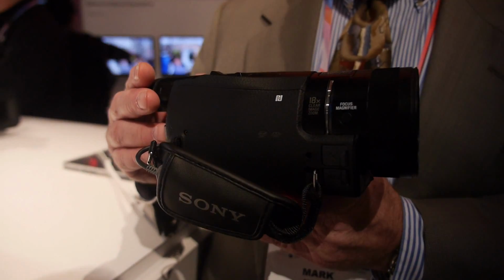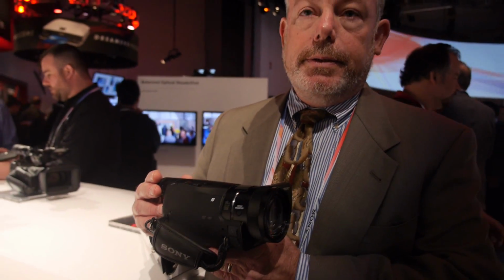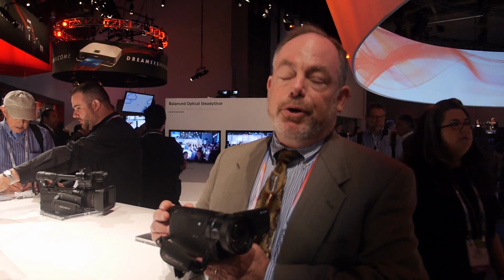Alright. So, is it progressive 30p 4K? Yes. It's not interlaced or something like that? No, it's 30 progressive or 24 progressive. Your choice. Is the 4K as good quality as the AX1?